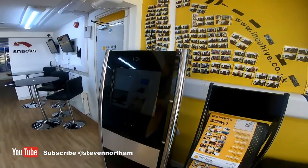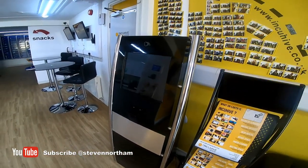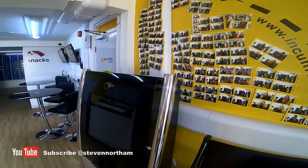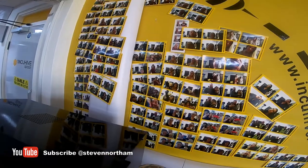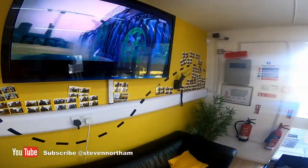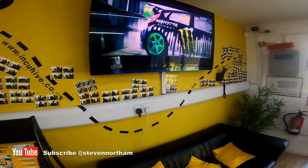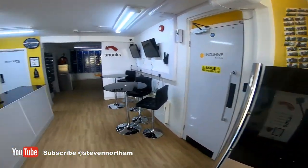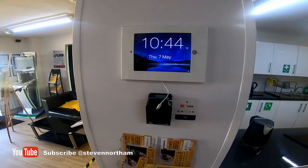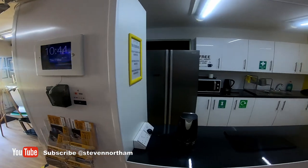Also custom built photo booth systems, so I've been doing that for quite some time, a separate sort of sideline, and lots of our visitors, people in the studio, use the photo booths and stick their photo on the wall. And again, we've got photo booths in most of the sites I think now. iPads on the wall for clocks and payment systems.